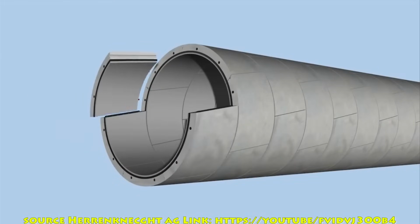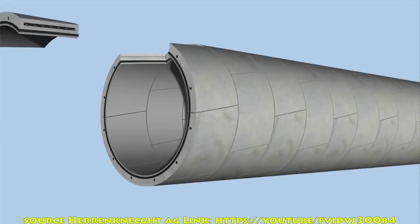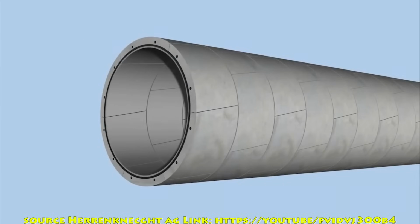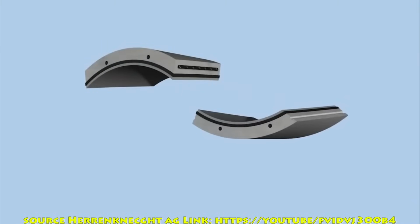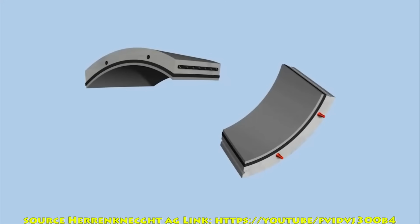You see the 6 liners coming together, being bolted together, and also as I show this, you can see how the dowel pins work to make each of the rings connect together.